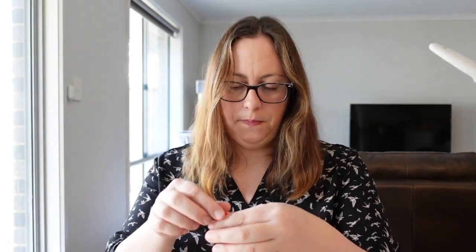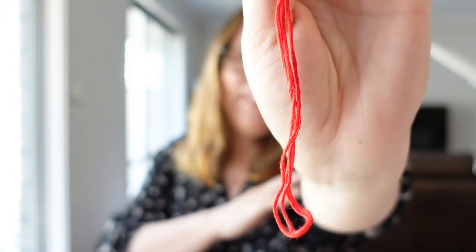And just to remind you, this is how bright the red is. There we go. Very bright red. Very happy colour.